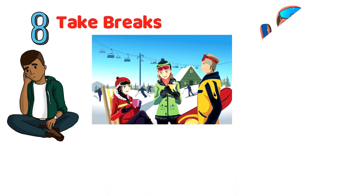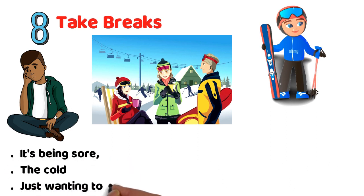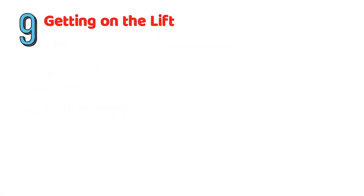For many, you will be using muscles and movements you aren't used to. So whether it's being sore, the cold, or just wanting to enjoy a nice cup of hot cocoa, take a break and enjoy the time. Number 9. Getting on the lift.